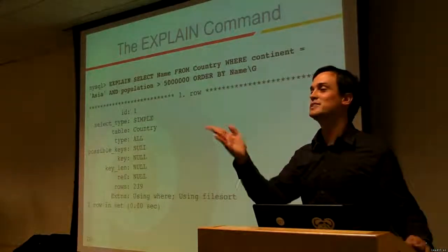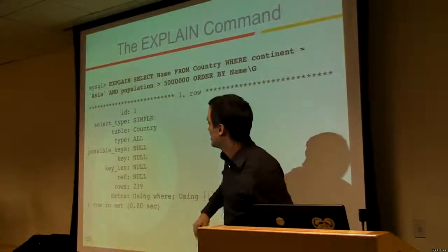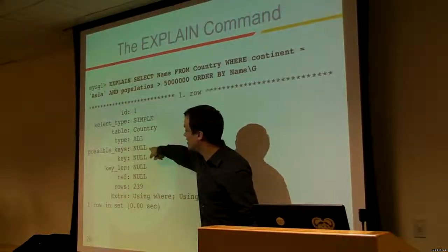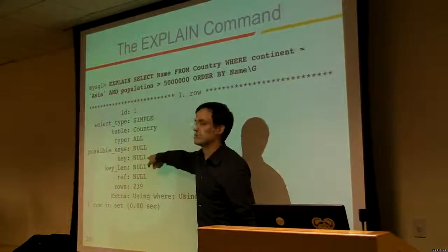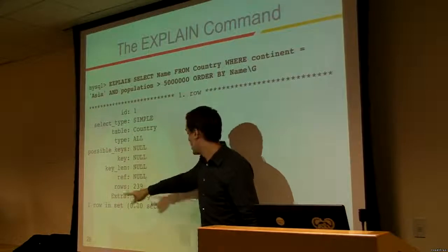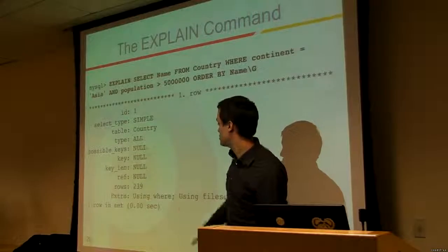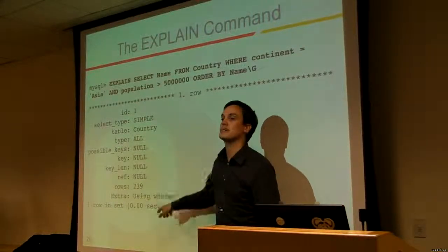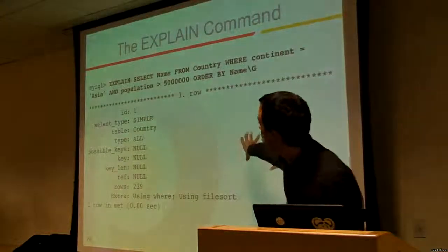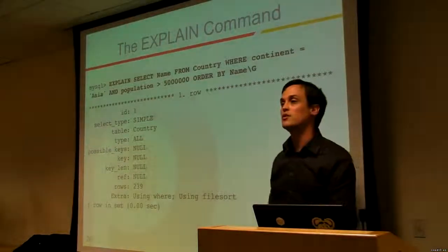Full table scan. How do we tell it's a full table scan? Because it's type all and there's no keys. Yeah, type all means full table scan. Possible keys that we've got here, nothing. So as a result, key that we've used, nothing. We examine 239 rows, and then after that, we have to do some sort of sort. This just means that we apply a filtering after we examine those rows. So that's what MySQL is telling us that it's doing for this query. Query: select name from country where continent equals Asia, population greater than 5 million, order by name.